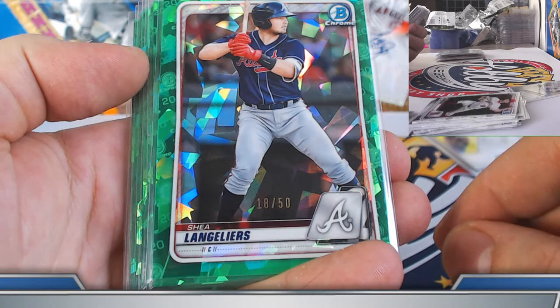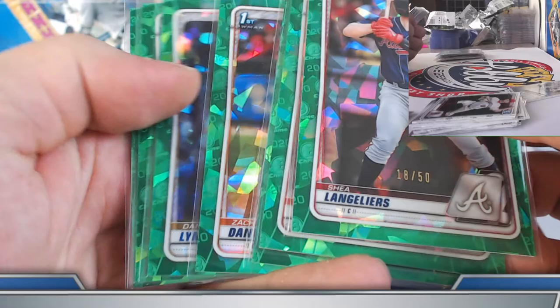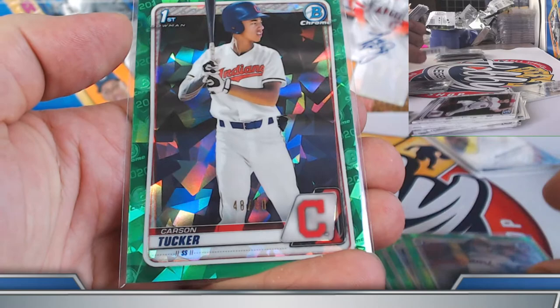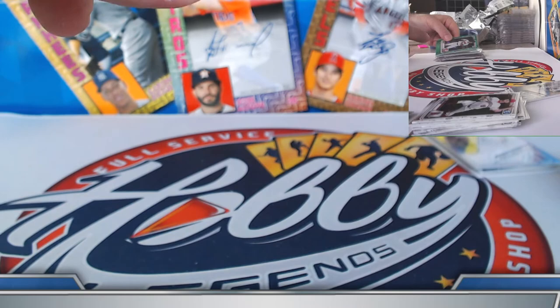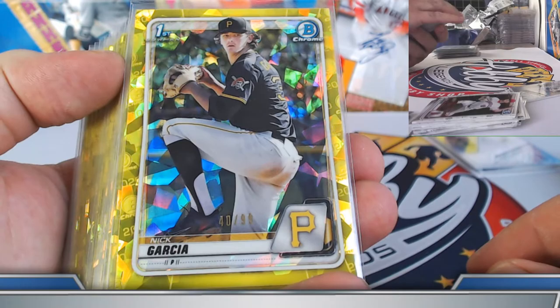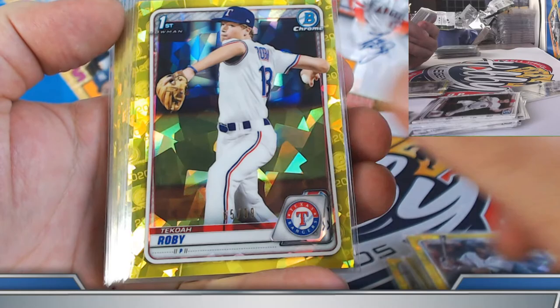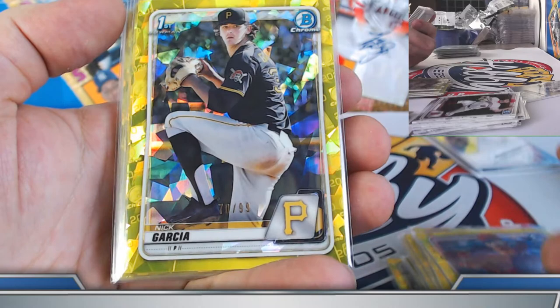Green sapphires to 50. We had 7 of them: Langeliers, Kerstad, Little, Daniels, Lynch, McCambly, Carson Tucker. Yellow sapphires, number 299: Garcia, Haskin, Horn, Patrick Bailey, there we go. Ramos, Espino, Ludzinski, Gill, Peraza, Robbie, Barnhart, Sagas, Jeremiah Jackson, Nick Garcia, Canario, Jordan Groshans.